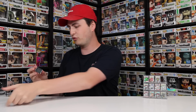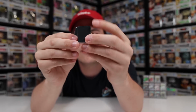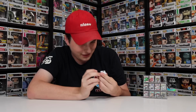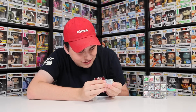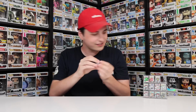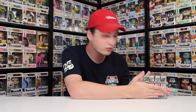And now here we are, everyone, the mystery figure inside of here. Please be different. Please be different. Aha! We got the Oogie Boogie with bugs. There we go. And also, this has some really, really great detail. Let me show you guys this one out of the box, because look at that. How crazy. Funko, I gotta say, you outdid yourself on this one. And there we go, guys. We have no doubles with 3 of them open.